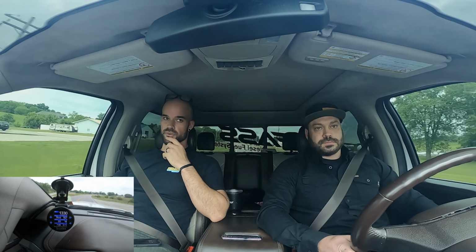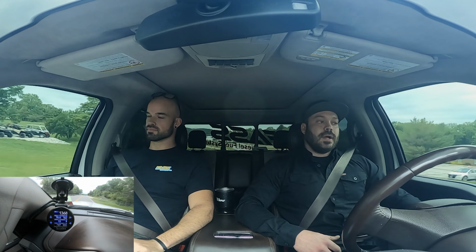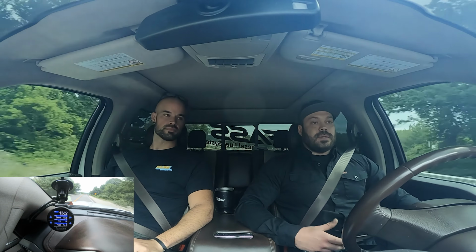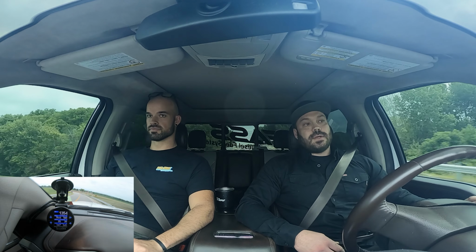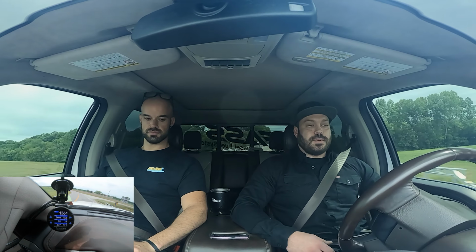For people that don't know, what's the simple version of the EGR filter kit? Simple version is just keep as much of the soot out of the EGR system and engine itself as possible. So as we're driving, you'll see how much the EGR is actually flowing through the engine. Mixed in with that exhaust gas is unfortunately soot that a diesel engine just naturally produces.